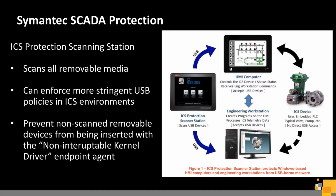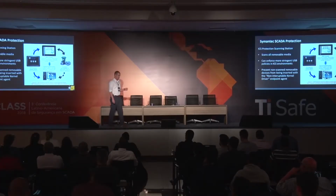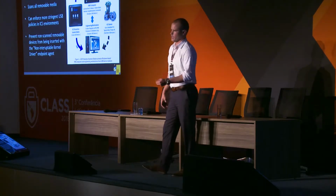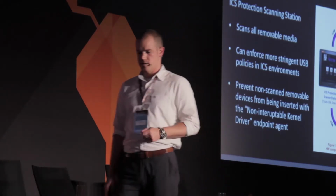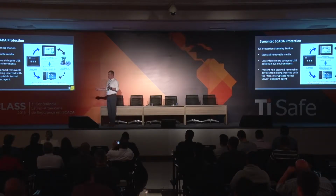It won't even accept the device if the endpoint agent is being run on one of the control servers. So if you scan a device and tell it to, more or less, encrypt the device, it's not encryption per se, but that's probably the easiest analogy. You can't plug it into something unless the endpoint host agent is running and it actually activates that kernel. So it's a very cool way to prevent something that hasn't been scanned from being put onto a system that has real ICS implications, right? So anyway, you take your USB, you scan it, it's clear, you're good to go.